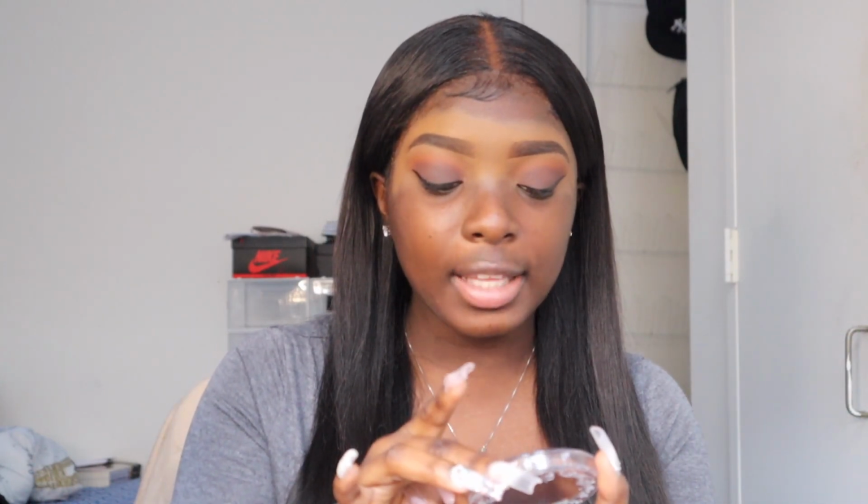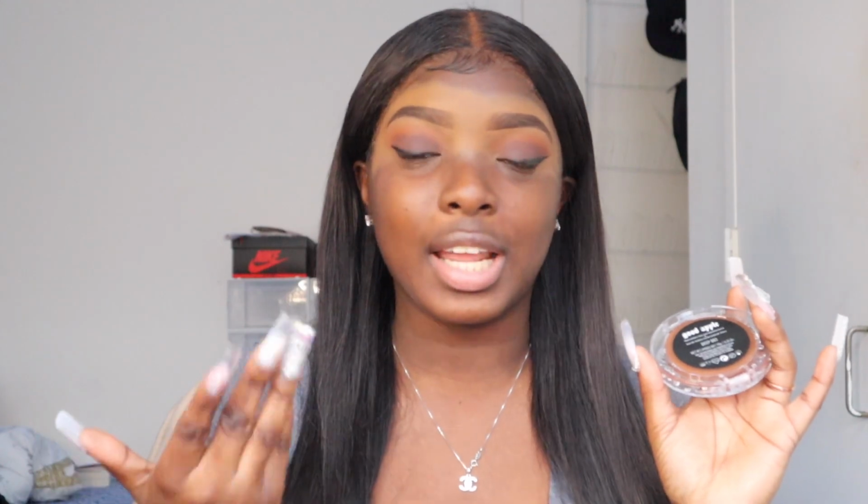So I got the color Deep 82. I was supposed to get Deep 80, but I figured I might as well go a shade up, because I didn't want it to be too light, and if it's a little too dark, then I could work with that. So first and foremost, this foundation is $40 if we're including tax. I think it retails for $38.